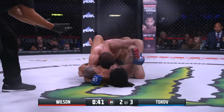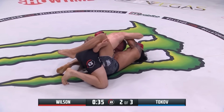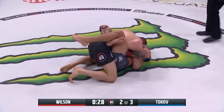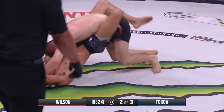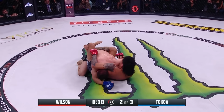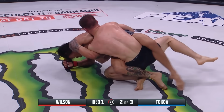Let's go, guys. Wilson, come on, let's work. I'm gonna stand you up. Boy, Mark Smith is asking a lot because these guys are both working hard. 30 seconds left. And JJ Wilson has been active from the moment he hits the canvas from his back, but unable to create the sweep or scramble. Then Tokov now just raining down lefts and rights, ground and pound, hoping that one finds the target, lands on the button. But Wilson now trying to sit up.